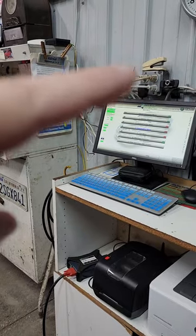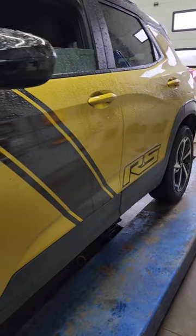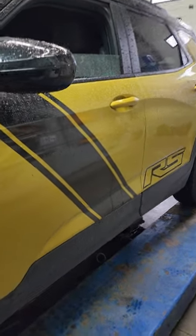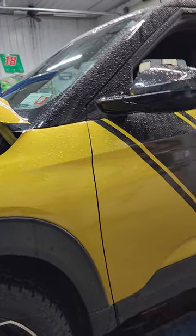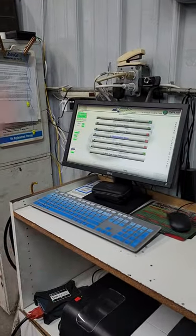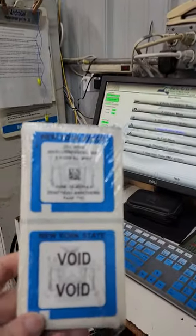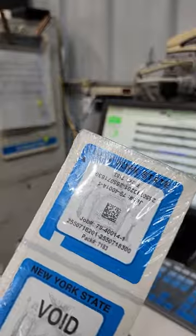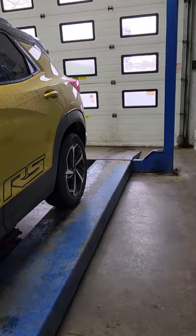The inspector has to be standing in front of the camera to be able to get the inspection going, and then continue on with the inspection, hook up the machine. My car's new enough, it doesn't have to be hooked up right now for the first year, but it still has to go through the process through the computer and everything. But these are what the new inspection stickers look like. Has all sorts of information that's printed on them now. So, I'll have you look at what it looks like when it comes out.